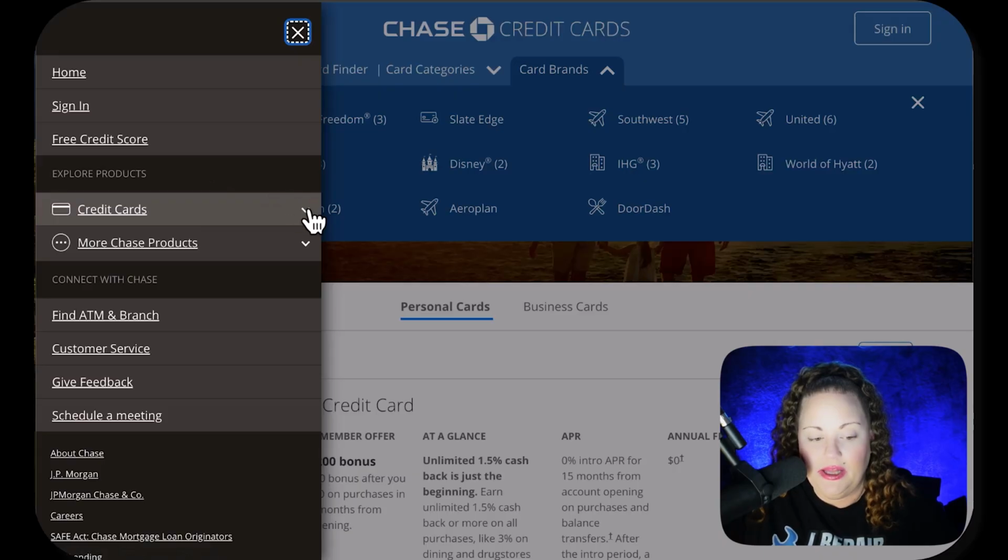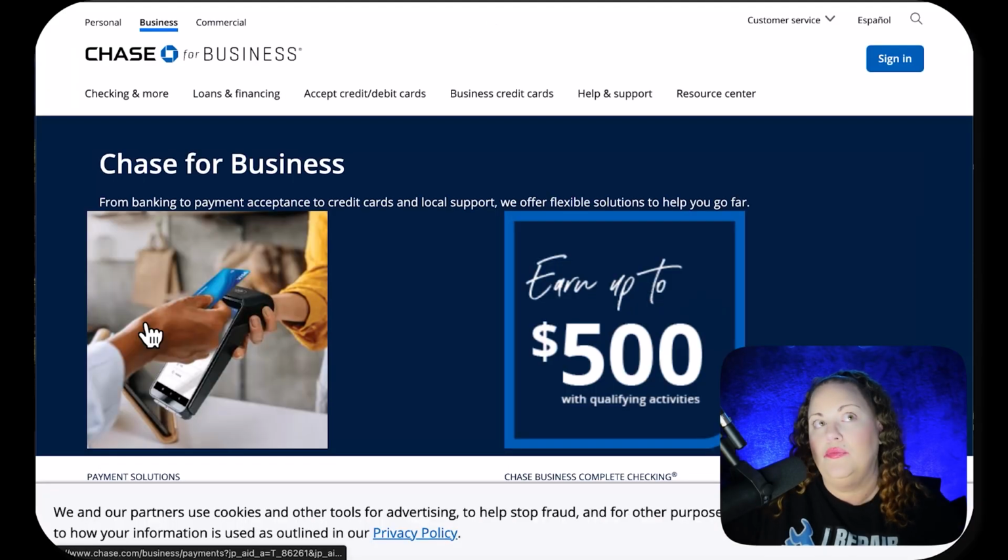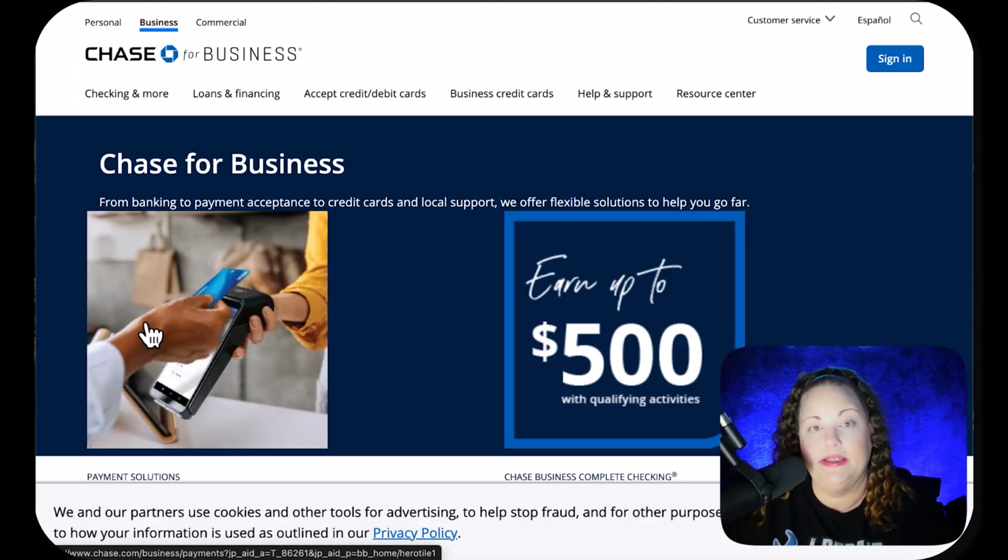But another thing that I like about Chase is they have the business line of credit. Now, the business line of credit is going to be a little bit more in depth as far as qualification goes for the business, just like any business line of credit would be. They used to be really easy to get, but now here in 2025, banks are really tightening up. So what a lot of banks want you to do is start with the business credit card and do that for 4 to 6 months, maybe even more. Spend, pay, manage it properly, and then move up to the business line of credit.